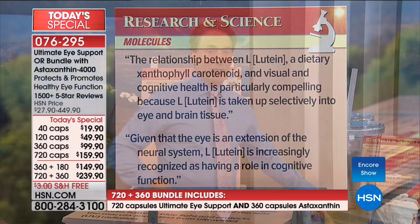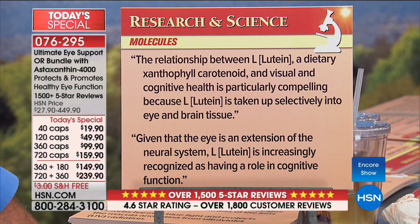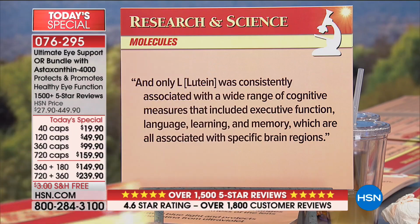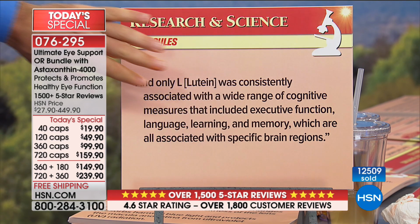I grabbed some charts on some of the latest research. I talked about earlier that there was a study, and I'll get the citation when I come back tomorrow, that found higher IQ in populations with higher levels of lutein and zeaxanthin. That's great. The relationship between lutein, a dietary xanthophyll carotenoid, and visual and cognitive health is particularly compelling because lutein is taken up selectively into eye and brain tissue. Given that the eye is an extension of the neural system, meaning an extension of the brain, lutein is increasingly recognized as having a role in cognitive function. Makes sense. And only lutein was consistently associated with a wide range of cognitive measures, including executive function, that's higher level thinking, language, learning, and memory, which are all associated with specific brain regions.